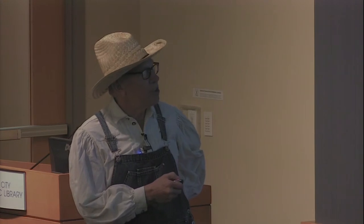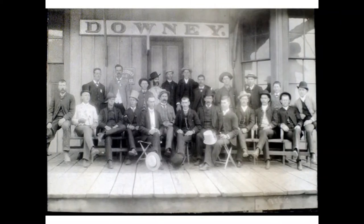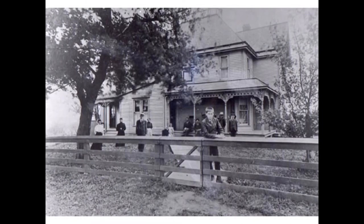And I always say this is probably Longerbeam right there. And I say that because he's big and strong and his boots are all dirty. So he's probably the carpenter right there on the end. This is the house that Frank Longerbeam built.